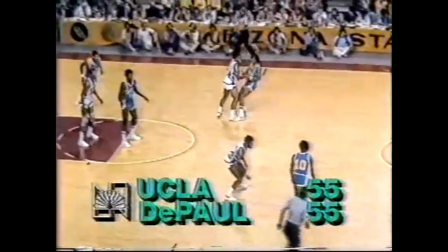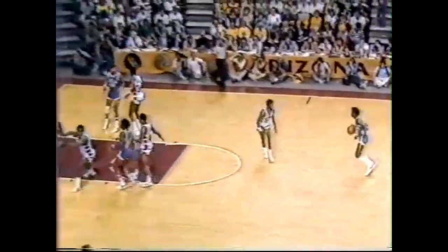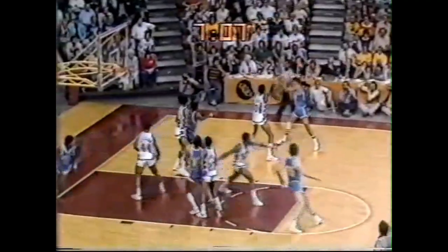55-55. UCLA had a 6-point lead, and it's disappeared in a hurry under the charge of the DePaul Blue Demons, and we have a new game with 7 minutes left. I just like the way UCLA is controlling themselves. They're well coached. They do their stuff right down to the end here.